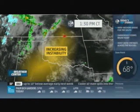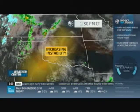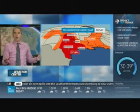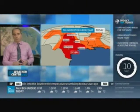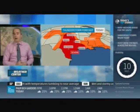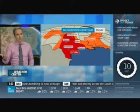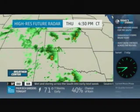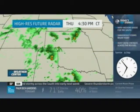Let's also look at some other areas to the northwest where the instability is also increasing across parts of Texas and Oklahoma. So there's multiple areas in this wider area that we've got to consider for the development of severe weather, largely outlined in that area in red all the way from southern Kansas down to the Gulf Coast. So this could get pretty active today, and the forecast radar thinks that's going to be the case.